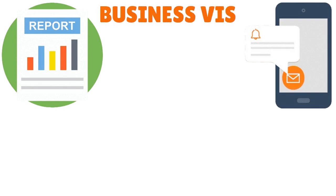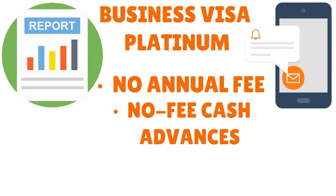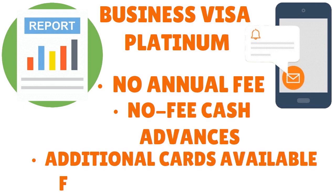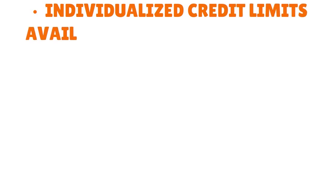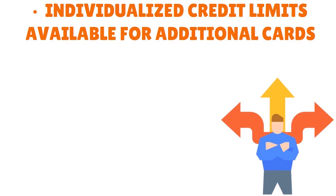You also have the Business Visa Platinum. So this is a card that has no annual fee, no fee cash advances. Additional cards are available for employees at no cost. Individualized credit limits available for additional cards. So this card is kind of cool also in terms of flexibility. Now you have to see which one works for you.